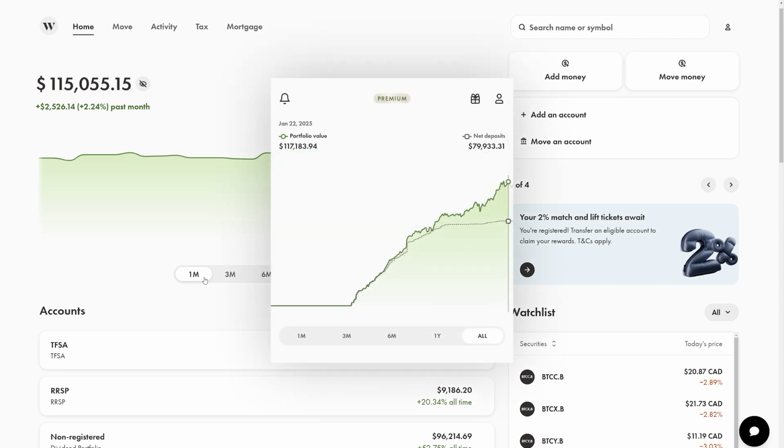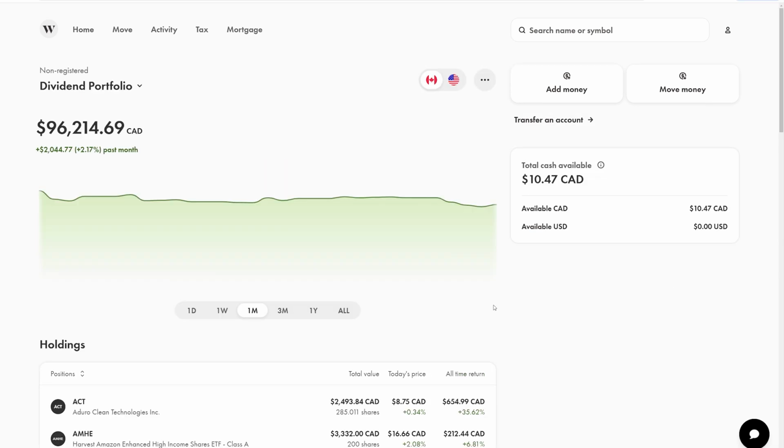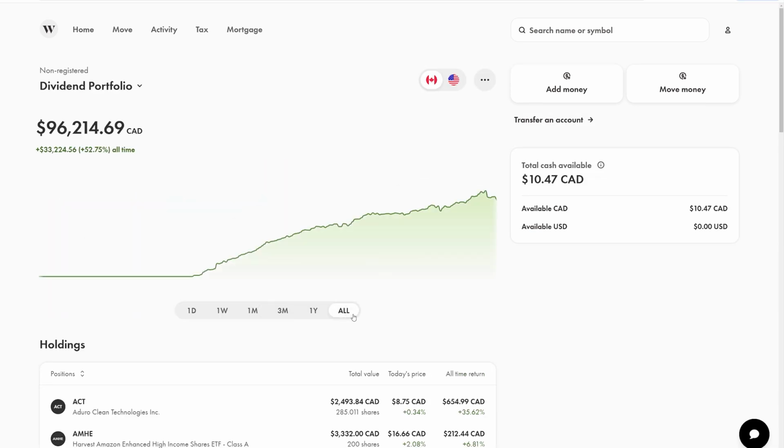The account as a whole peaked in mid-January around $117,000, so it's just slightly off the all-time highs currently. Next, we'll go into the non-registered account to take a look at its performance. To start off, it's currently valued at $96,214. But it was over the $100,000 mark before I began moving funds over to the TFSA.